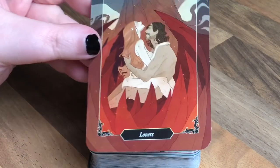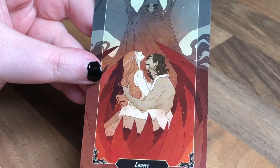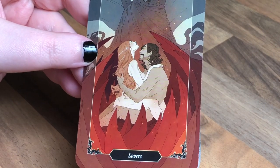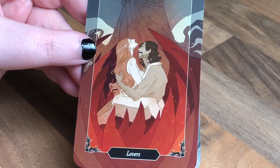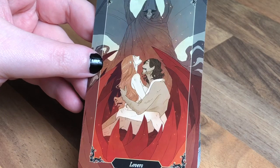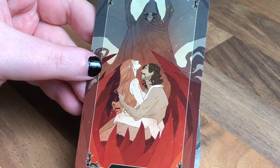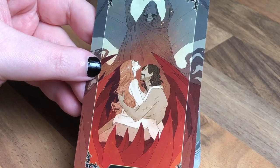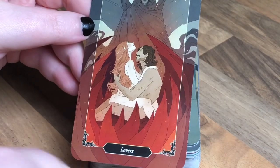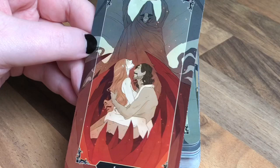The Lovers. For a second that looked like the devil. Very overpowering, you know. And there's this demon dark angel up here. I love how they're being enveloped by this flower, this red flower. It seems to be burning under here, off the side of the card.